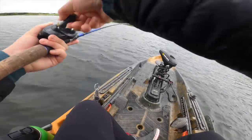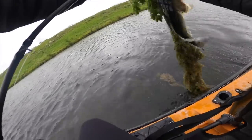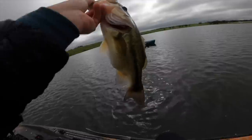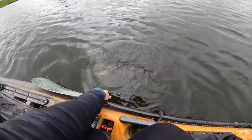There we go. Come on, you little dink. This is the shortest, fattest fish I've ever caught. Yeah, he's got a big old belly and a big old head and a little bitty tail. Go grow up.